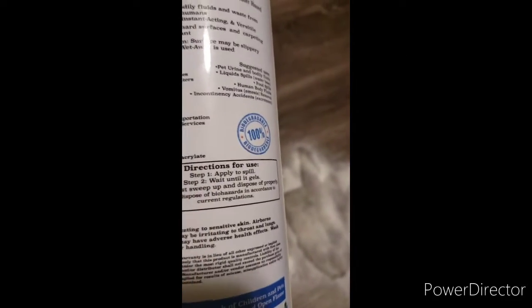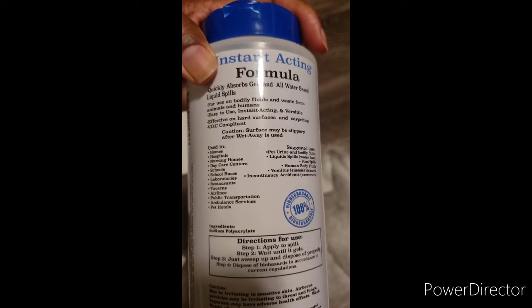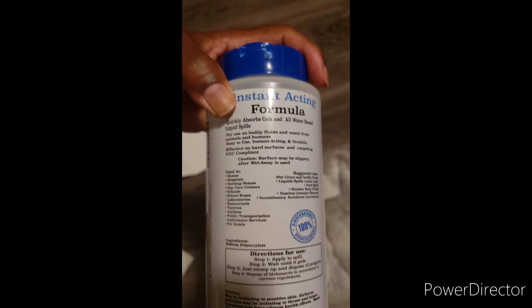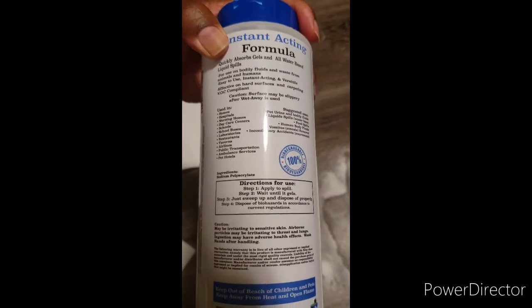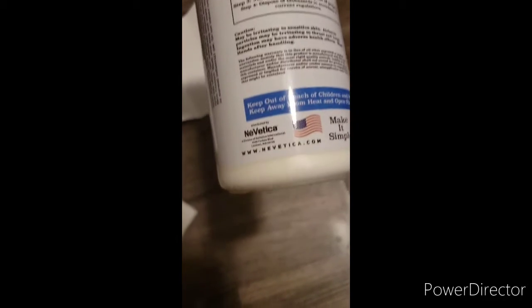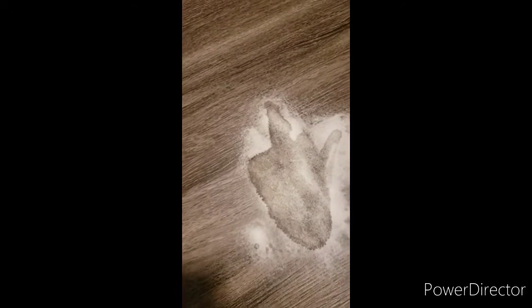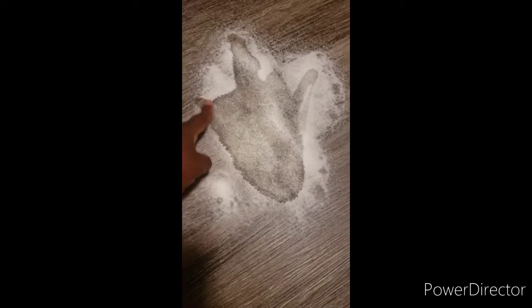It says used for bodily fluids, waste from animals, humans, instant acting, hard surfaces, carpeting. Surface may be slippery after wet, but apply, spill, wait until it gels, sweep it up and dispose of it properly. That's what it's telling me I'm supposed to do. And it's made in America, right? Biodegradable. So it's been almost a minute, a little bit over, I think, right?